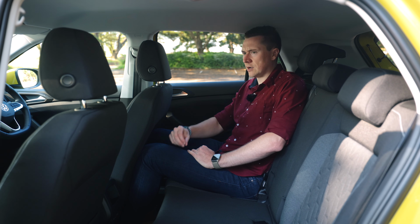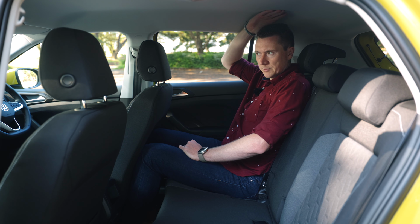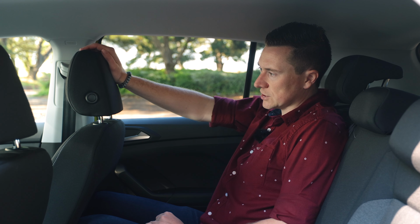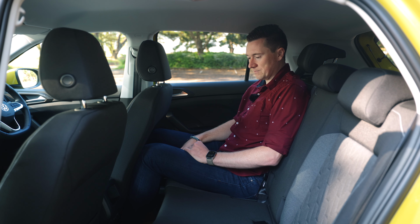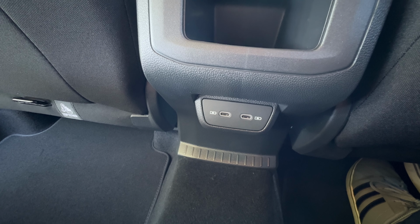Certainly when you look outside the car, it doesn't look like there's going to be that much room. But yeah, there is a surprising amount of headroom in here. I can get about 3-4 fingers just above my head, which is quite cool. And I could move that further forward if I needed to, just as a temporary thing. But yeah, I said there's more room in here than I thought. There's 2 USB-C ports down there as well for charging phones, which is quite good.